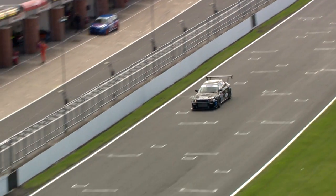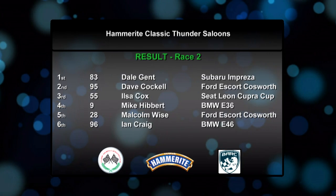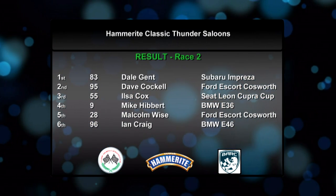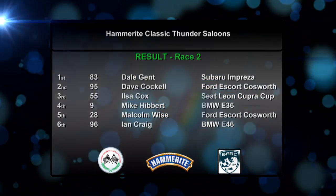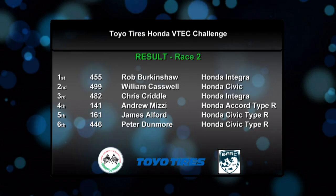The checkered flag is within sight now, and Dale Gent comes through to win for the second time today. Dave Cockle in second place, and Ilse Cox to complete the podium. Meanwhile, in the Toyo Tyres Honda VTEC Challenge, it's a second victory for Robert Birkinshaw, with William Caswell second and Chris Criddle third.